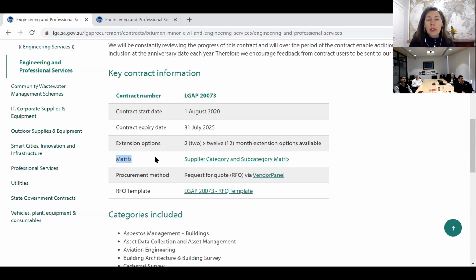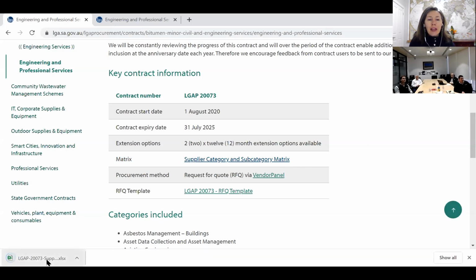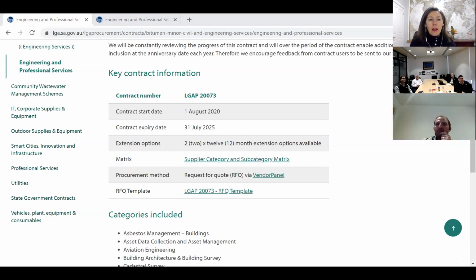And what I want to demonstrate to you today is how to find a supplier where you are. So you would click on this category matrix. Let's see if it's any quicker. It opens up an Excel spreadsheet. All the supplier categories are listed here. We're going to select asset data. And you can see in column A, we've got a list of suppliers.